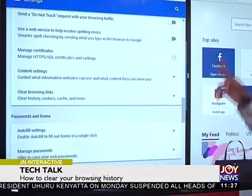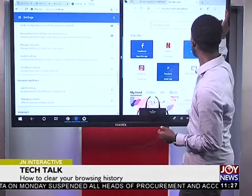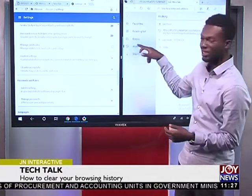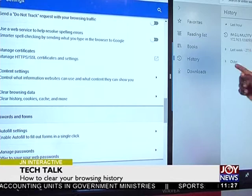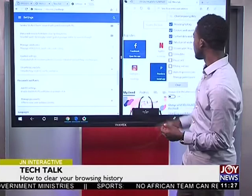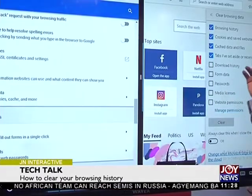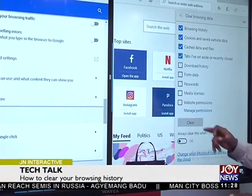So that's for Chrome. For Edge, Microsoft's default browser, which I'm sure a lot of people use, it's the same thing. You hit on the bookmark icon, and right there you'll see the history to the side. It's the fourth menu with a clock and the arrow going backwards. Once you hit it, you'll see in the corner clear history. Once you hit clear history, you have the same options as you had in Chrome. You can erase your browsing history, your cookies and saved website data, your cache data and files, download history, and so on and so forth. Once you're done, you just hit clear, and it will do that.